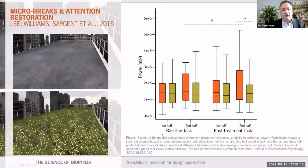This is by Lee and Williams in 2015. When you have the opportunity, as a person under directed attention fatigue, to look out at, say, a roof, and I have the option of looking at just an asphalt roof, or I can look at a green and flower colored roof. This experiment was done, and if you look at that for 40 seconds and then come back, those that looked at the natural roof were much higher performers at the task. Why is that?